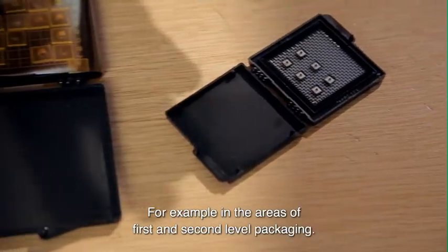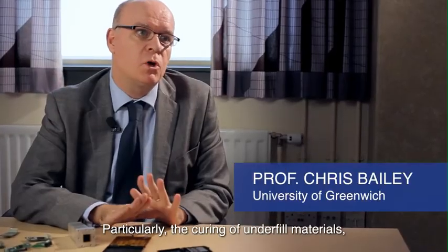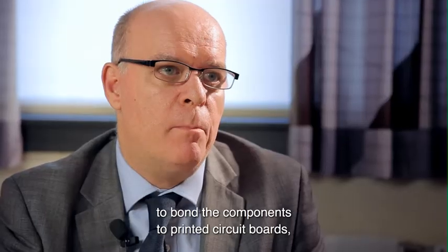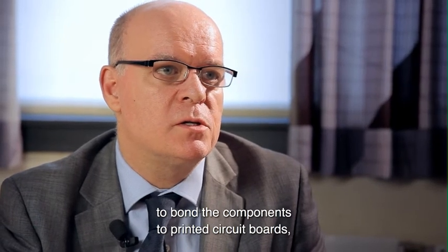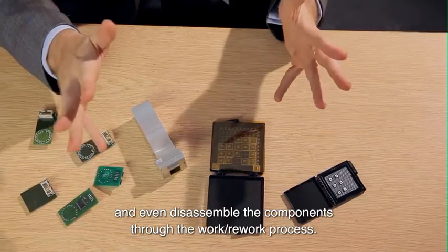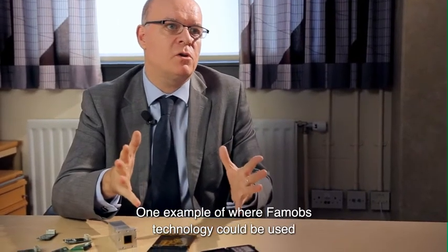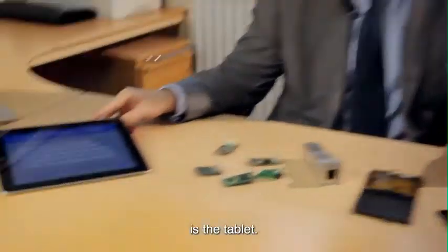For example, in the areas of first level and second level packaging, particularly the curing of underfill materials, bond components to printed circuit boards, and even disassemble the components through the rework process. Examples of where Famobs technology could be used is the tablet.